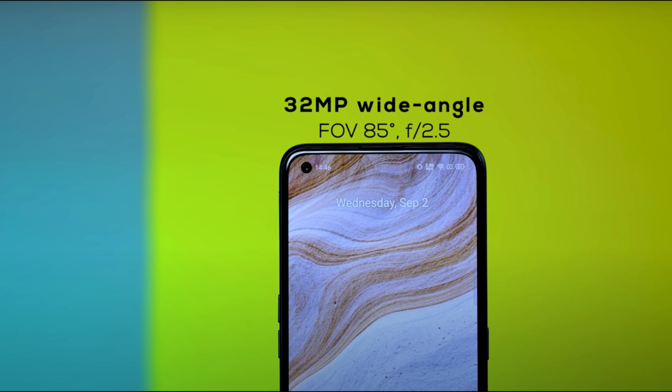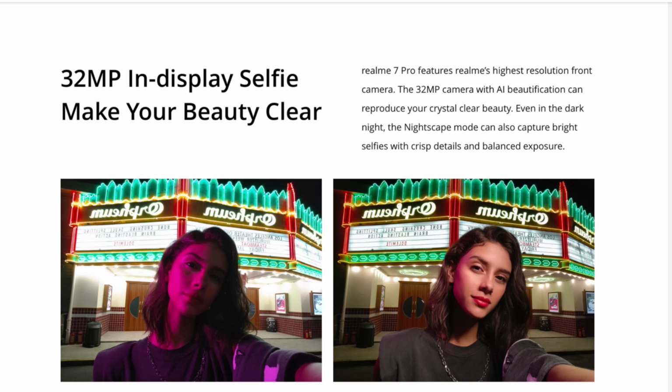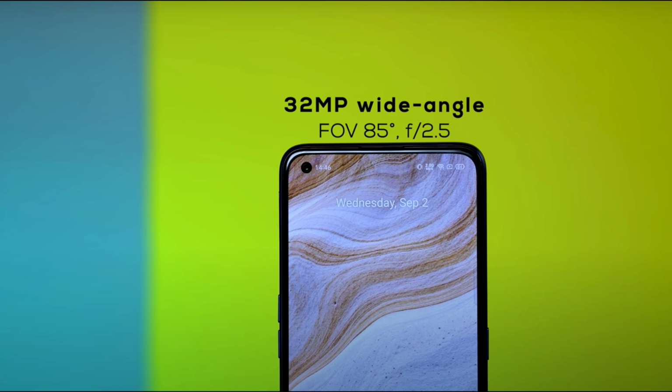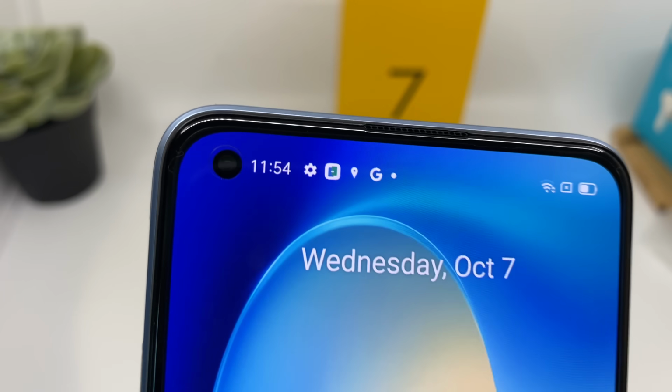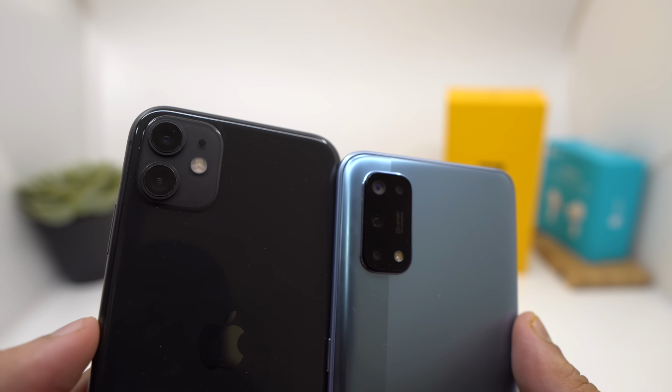It can shoot a max of 4K 30 frames per second from the rear camera, and unfortunately there is no 4K recording from the front camera. But you can shoot 1080p with 30 and 120 frames per second from the front camera. Let's see some sample images and videos shot from both these.